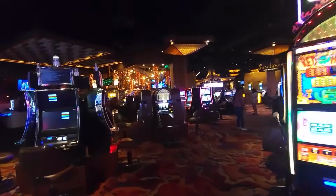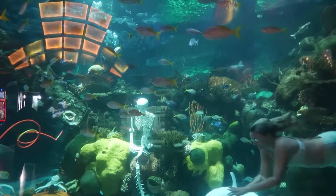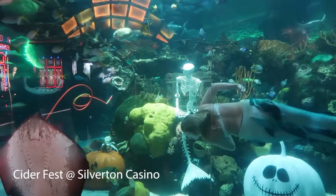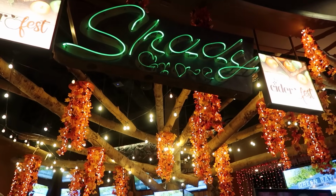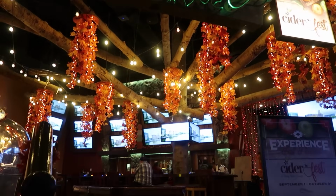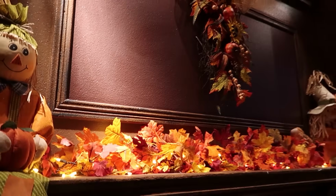A few themed pop-up bars are back this year, so over at the Silverton Casino, the Cider Fest will be back starting October 3rd until November 3rd. So for a limited time, you'll be able to fall in love with cider. Last year, I really enjoyed checking out the Cider Fest over at the Shady Grove Lounge.